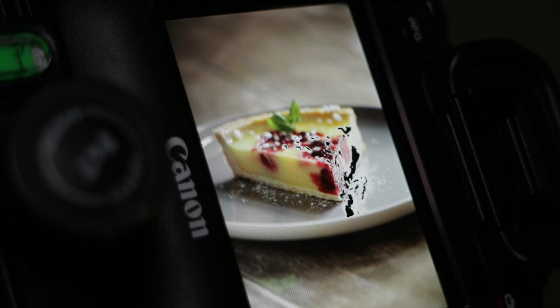Some food works if you're right on top of it, looking over the top. Other dishes work if you're right up close, some further away. So I'll try a few different angles here.